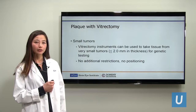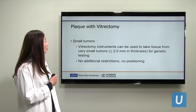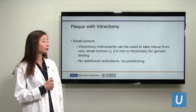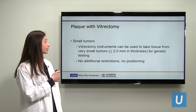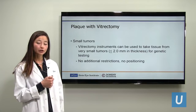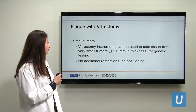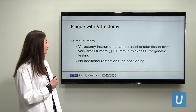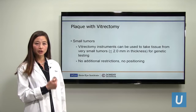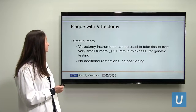When would we consider vitrectomy with plaque surgery to treat a melanoma? When a person has a very small tumor, usually less than 2 millimeters in thickness, we can use very small gauge vitrectomy instruments to obtain tissue so that we can get genetic testing for molecular prognostication. And there are no additional restrictions or special positioning required after the surgery.